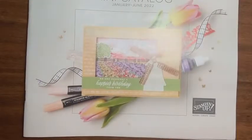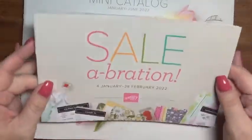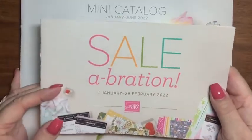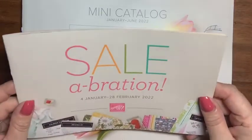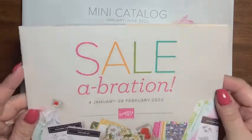And every time you order at least $50 in products, you get to choose something. There are products in here where you can choose them with a $50 order, and there are products you can choose with a $100 order. And the earnings are stackable.